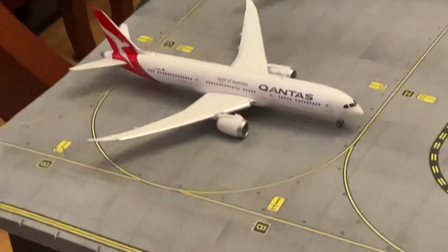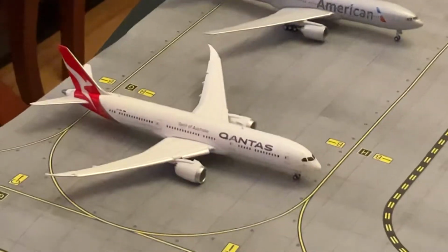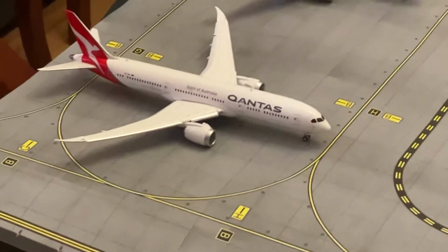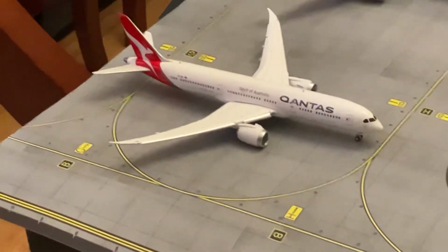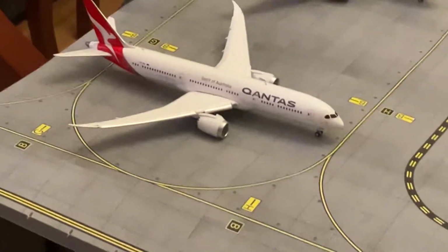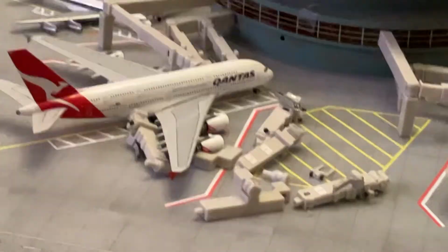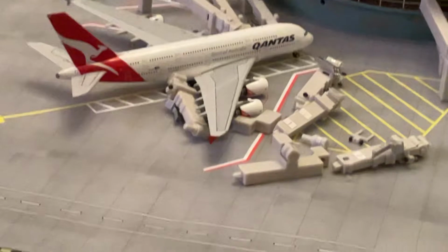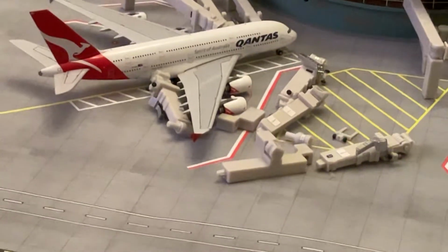Well, this route is actually operated by an Airbus A330-200. However, I don't have a Qantas 330-200. But I have been looking for one, and I have actually found one, which will be one of the planes I would get for the holidays. And finally, for this update, we have a Qantas Airbus A380-800, who's going to be heading out to Sydney.